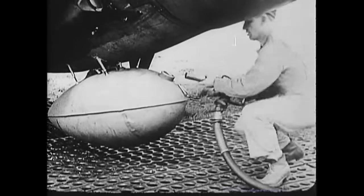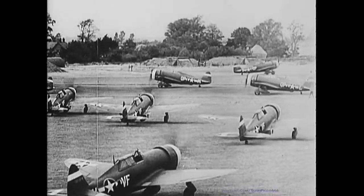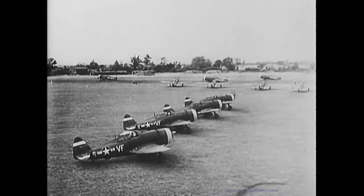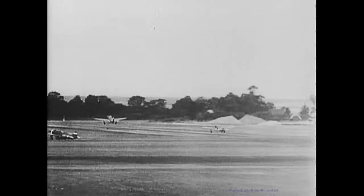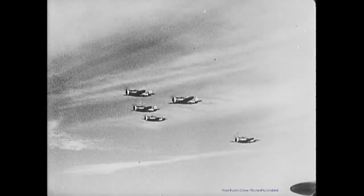From other fields, other fighter groups take off. Thunderbolts and Lightnings. In the Battle of Germany, a fighter's first, last, and only job is to protect the bomber. Thunderbolts must climb to high cover positions above the bomber. Climb slow and compact, and then open up. Each squadron to its planned position.